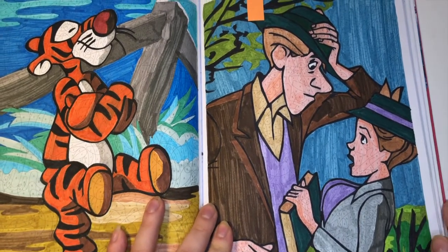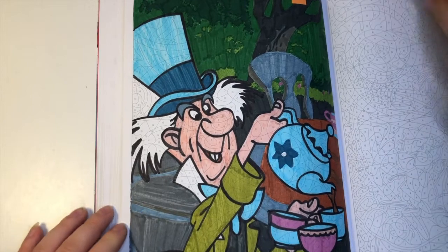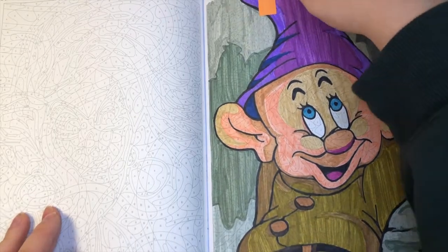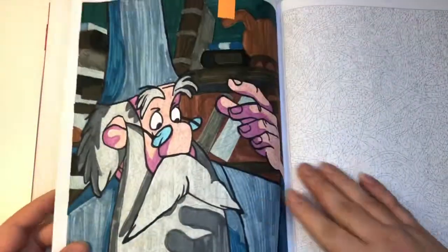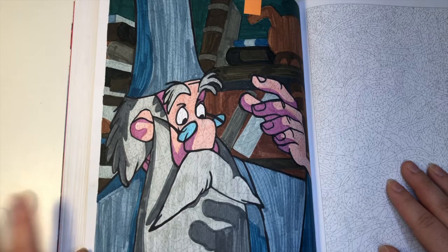Then 101 Dalmatians. Back to the Mad Hatter. The skin tone is better than the purple one I had given him earlier. It's not Sneezy, Dopey? I think it's Dopey. He was my favorite because he was just so precious. But like I said, I'm absolutely horrible with names. And then, is that really nothing in here? Yes, I avoided those pages. What's his name? I want to say either Maleficent or Merkel, and those are both not it. That's fine.